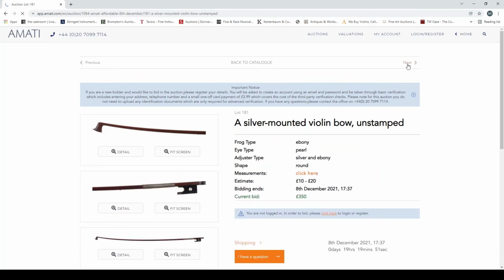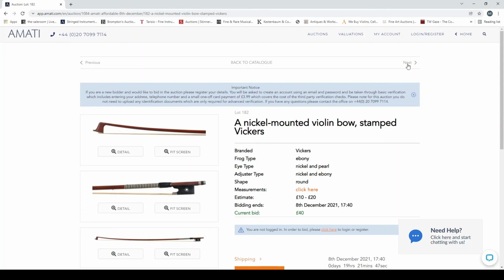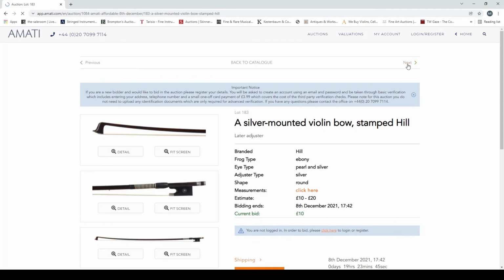Frechner. A silver-mounted violin bow, unstamped. A nickel-mounted violin bow, stamped Vickers. A silver-mounted violin bow, stamped Hill.